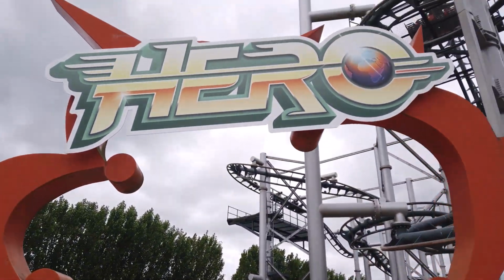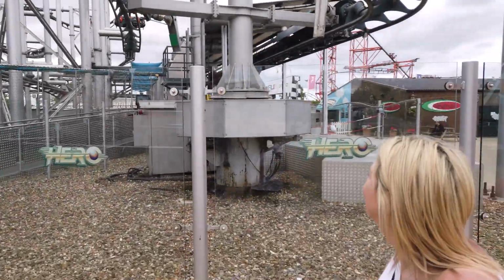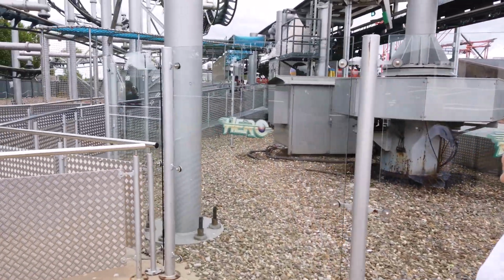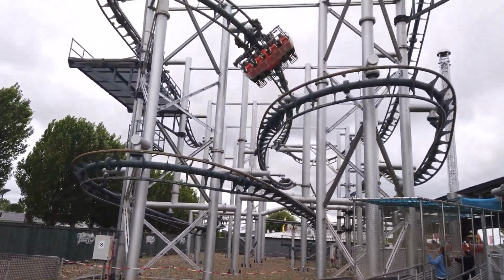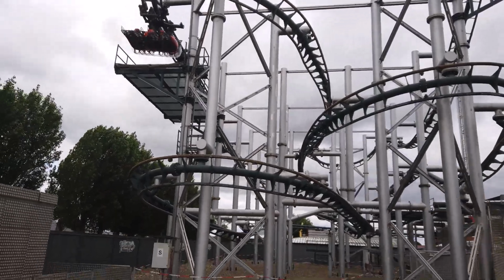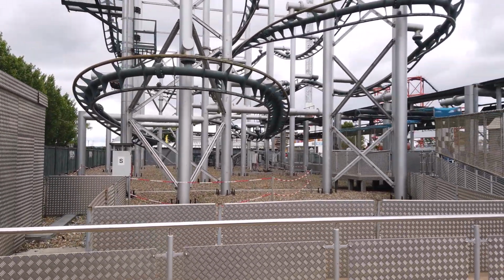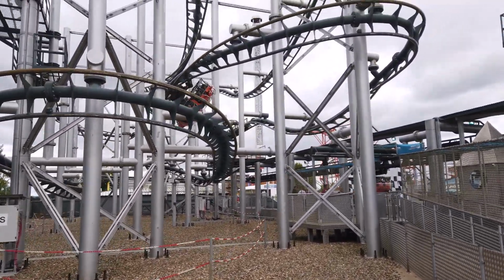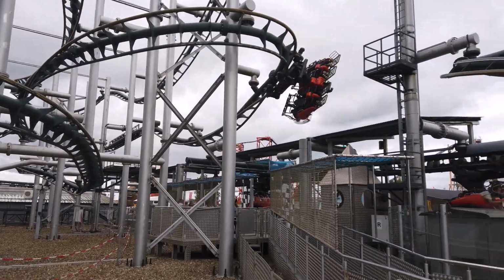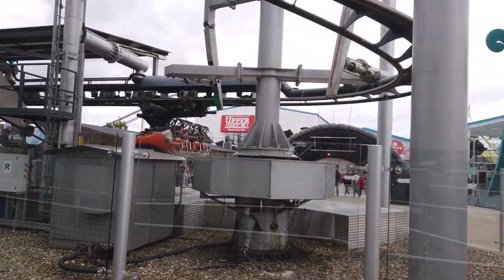It's time to go on Hero. This is the one that I'm really worried about your ribs on. So this ride is a weird contraption. So basically, as you're in the station, you stand up into the train, if you can call it a train or the car, and then as it starts to go round, it puts you into a lying down position.